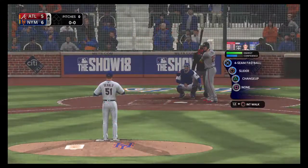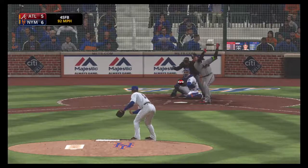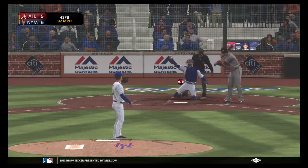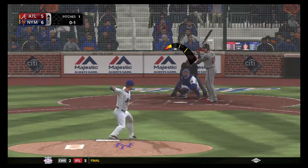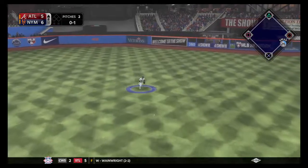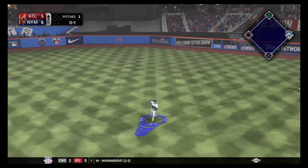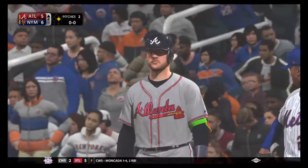Stepping in and ready for another shot, Tyler Flowers. He'll lead things off here in this one-run contest. Swing and a miss, and he's behind 0-1. The windup and the 0-1. Grounded back up the middle. That gets through, and he'll reach base again on his second base hit of the game. So it's a leadoff base hit to open their half of the eighth.